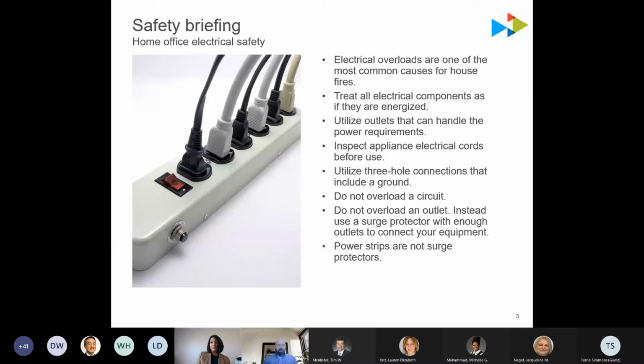Good afternoon, everyone. To begin this meeting, I would like to discuss home office electrical safety. With many of us during the pandemic working from home and children doing e-learning from home, electrical safety could be something that's easily overlooked. Electrical overloads are one of the most common causes of house fires. They're actually the third most frequent according to the National Fire Protection Association. So a few tips to avoid any issues: treat all electrical components as if they are energized.